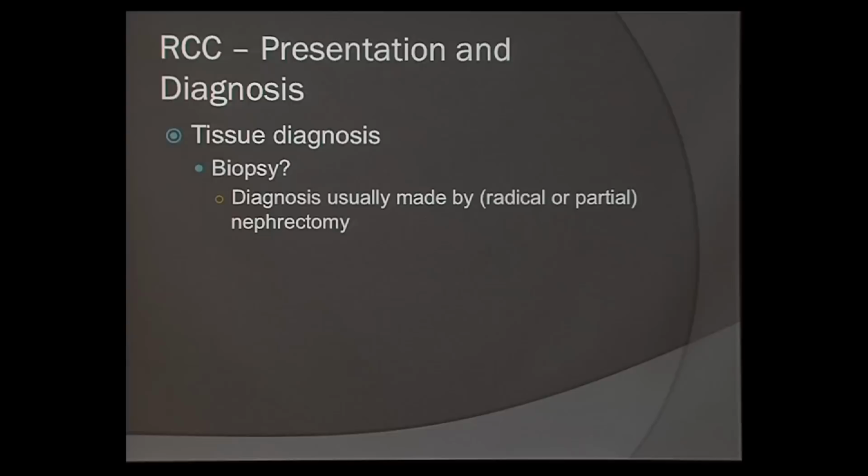So with cancer, tissue diagnosis is always the issue. I trained in New York, and my boss at Memorial Sloan Kettering years ago always told me it's not cancer until you prove it's cancer with a tissue diagnosis. But in RCC, because of this classic radiographic appearance, many times we don't actually do an initial biopsy to establish the diagnosis. And in many cases, the diagnosis is made by actually doing the treatment, which is a radical or a partial nephrectomy.